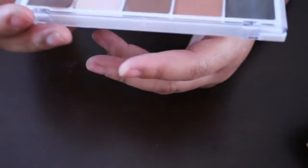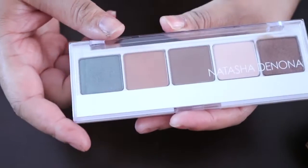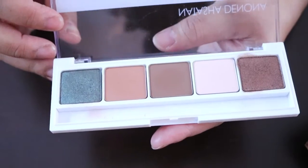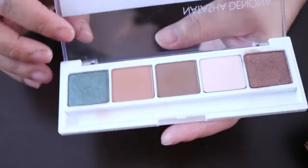We have a Natasha Denona palette 13. These are the 5 eyeshadow palettes. This one was still pretty expensive. I'm not going to declutter this. I did use it a few times and loved it, especially this shade here. So I am going to keep this one. It's a new one that I'm going to get that has the 5 eyeshadows as well.